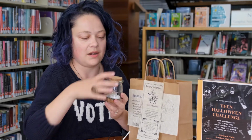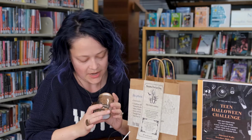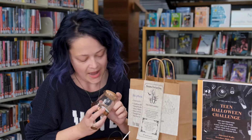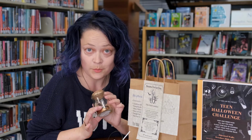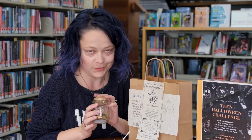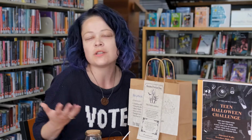And then I'm also really excited about this: you have a little tea light in here, and you can decorate this jar as a potion, or you can fill it with water, and you can set it out on the full moon, or whichever moon phase you like, and you can make moon water and do some fun things with that. So you can set intentions for what you want to do.